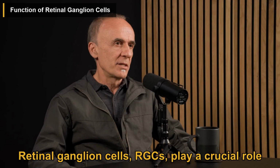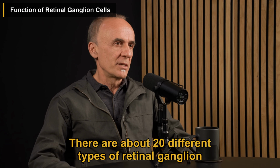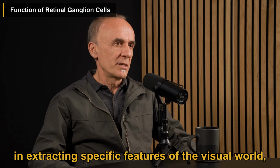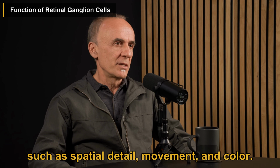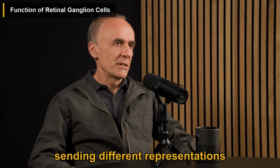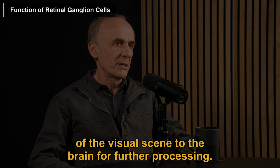to the brain. Retinal ganglion cells, RGCs, play a crucial role in transmitting visual information to the brain. There are about 20 different types of retinal ganglion cells in humans, each specializing in extracting specific features of the visual world, such as spatial detail, movement, and color. These cells act as Photoshop filters, sending different representations of the visual scene to the brain for further processing.